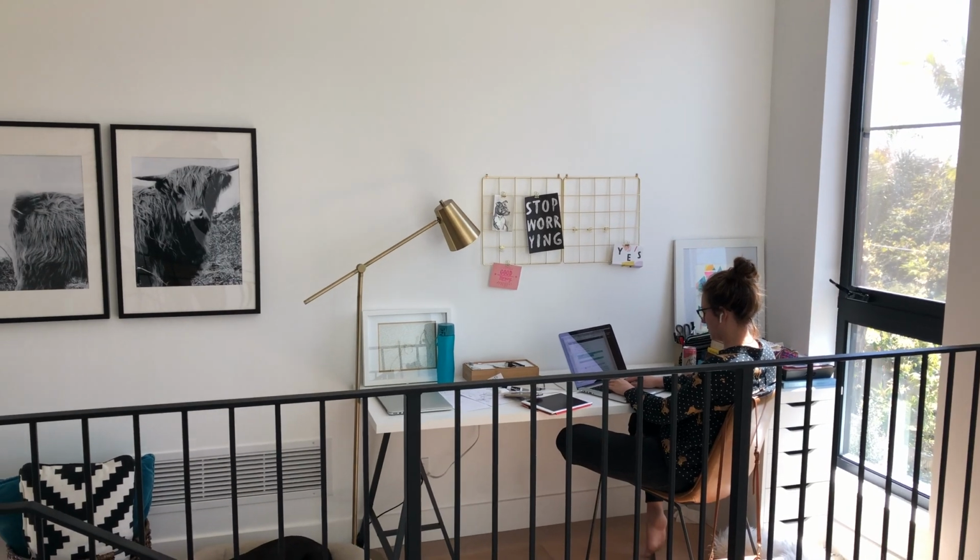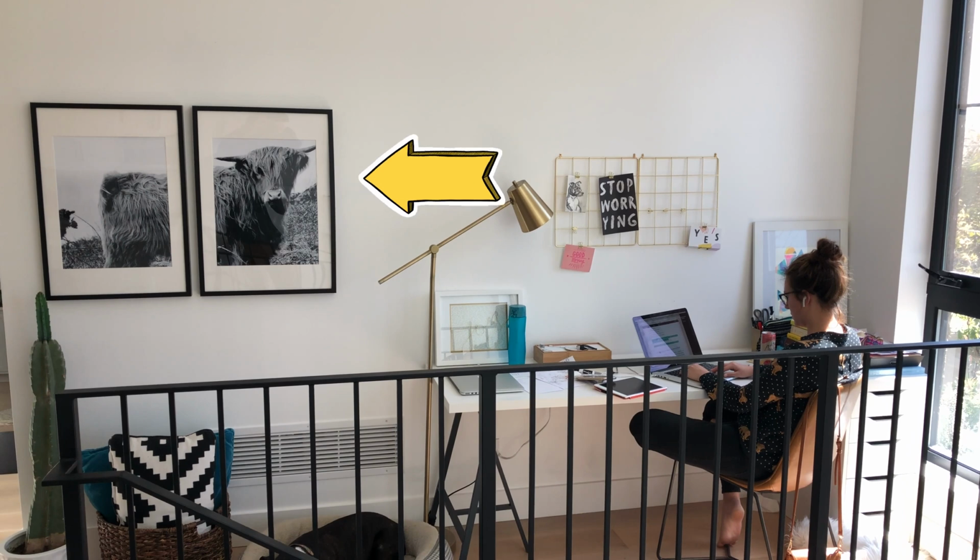I realized that in our previous home, before we sold everything and started this full-time year of travel, we had a print on our wall of a Scottish Highland cow. I don't even remember where I got the print. I got it from somewhere. We had it for years, and I just remember always thinking it's so cool.